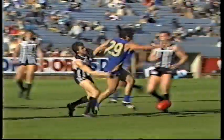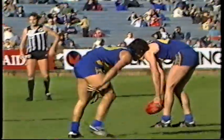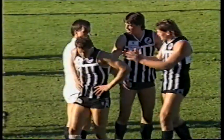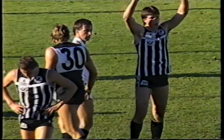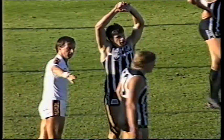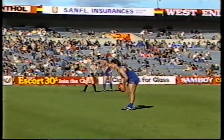Player coming in from behind. Not able to take the mark. Panagaris with an opportunity. He's going to get the free kick for hanging on. Port Adelaide players remonstrating fairly vociferously up there in front of goal. So the free kick going to be taken by John Panagaris.